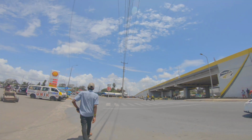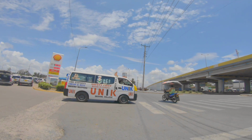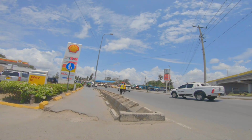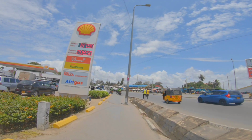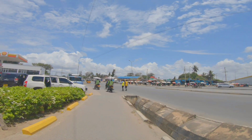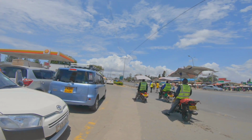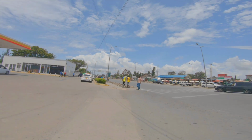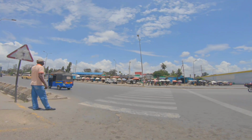Fresh. So, guys, Nur. So let's go to Market Nur. Let's go walk around there. Show guys the place a little bit. Wow, guys, this is Changamwe. Market Nur. So let's cross.